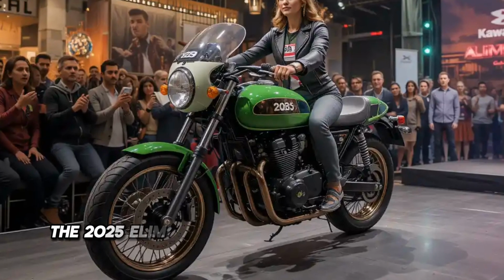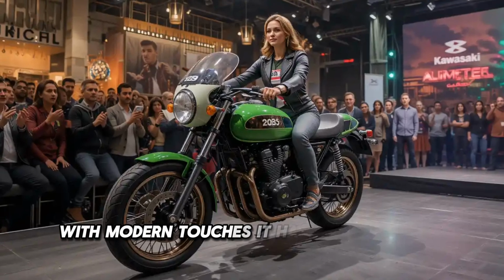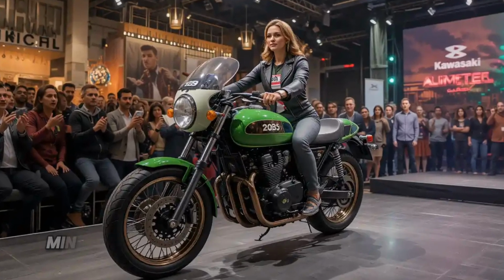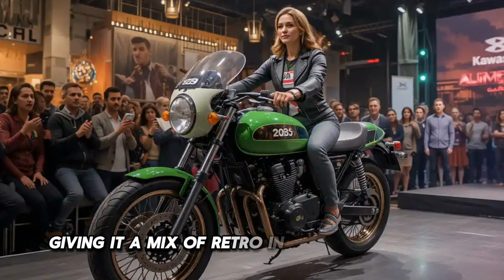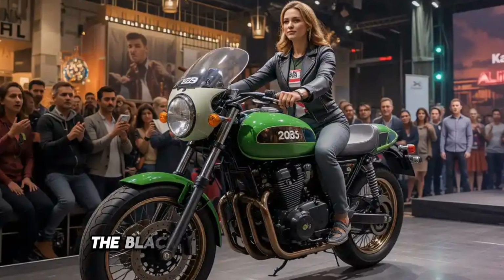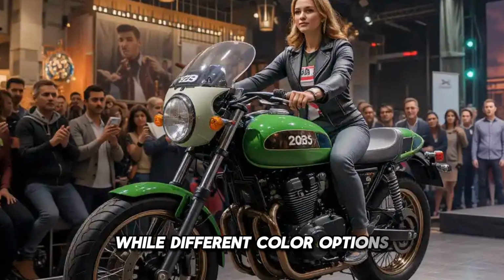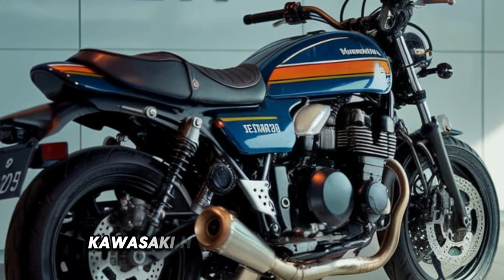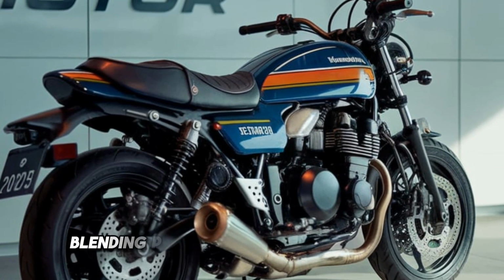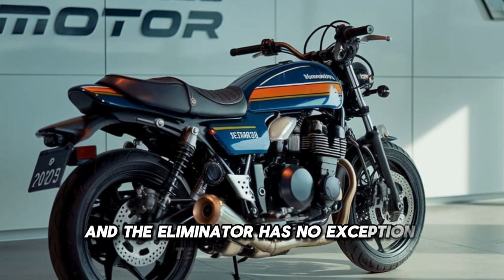Now let's talk about the styling. The 2025 Eliminator keeps its classic cruiser look with modern touches. It has a sleek fuel tank, minimal bodywork, and a round LED headlight, giving it a mix of retro and modern aesthetics. The blacked-out engine and exhaust add to its aggressive look, while different color options allow you to choose a style that suits your personality. Kawasaki has always been great at blending performance with great design, and the Eliminator is no exception.